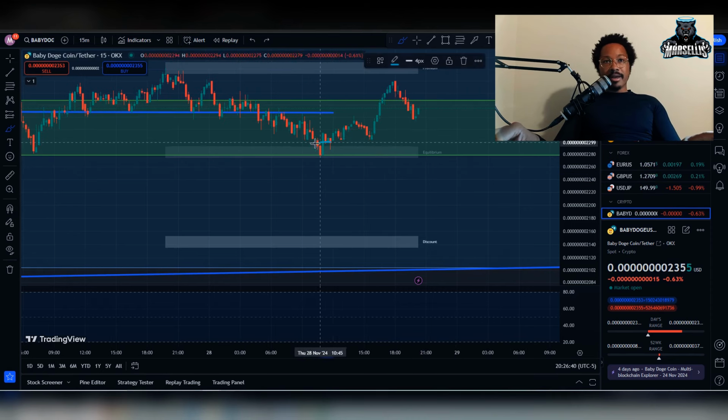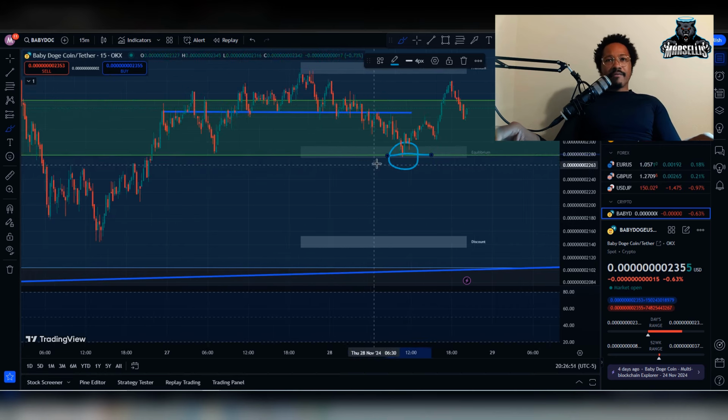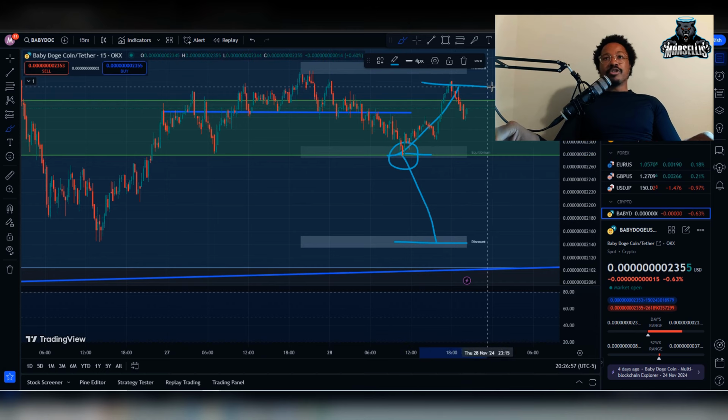I was actually about to buy here, but I decided not to because I really wasn't paying attention to the charts. I was just doing my own thing. But I saw it hit this point, and for some reason, I still believe it's going to go down to the discounted price point. I just didn't expect it to immediately recover like that. Whenever I'm not sure about a trade, I don't pull the trigger on it. I just sit there and wait for the next opportunity.